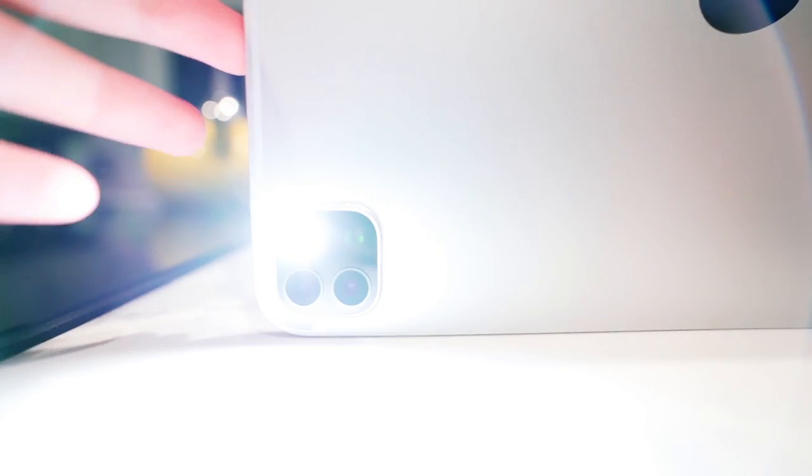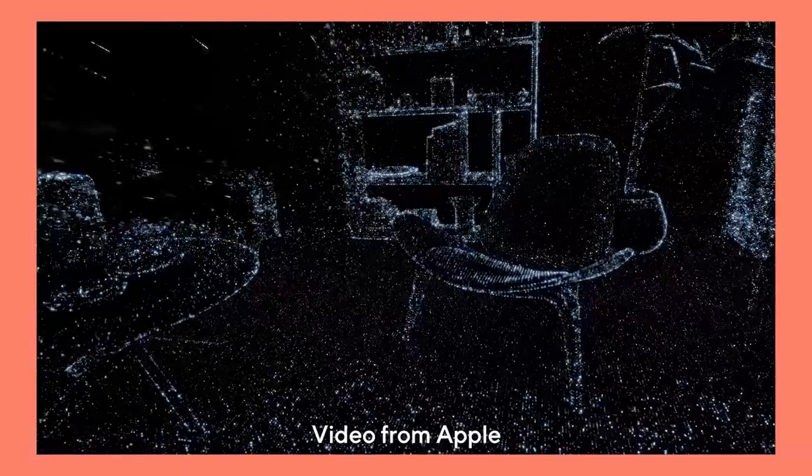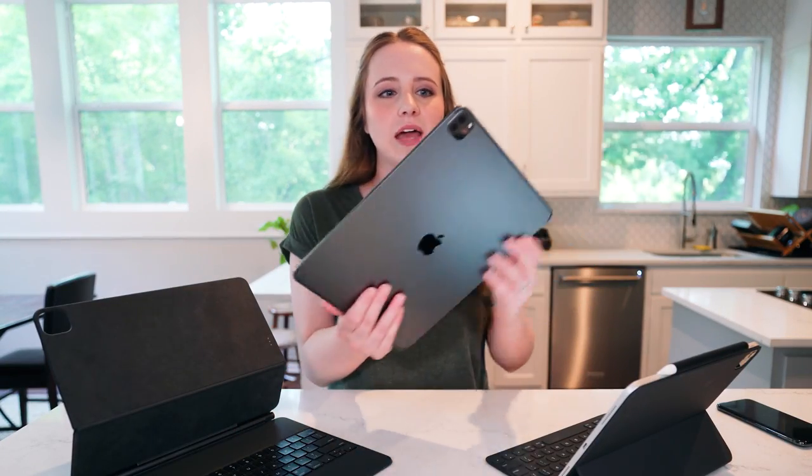The new camera bump also has a brighter flash as well as the new LiDAR sensor. This is going to enhance your AR experiences. Not a ton of people are into it right now, but I guess it's essentially future-proofing this guy to all of the cool AR things that maybe we'll see.